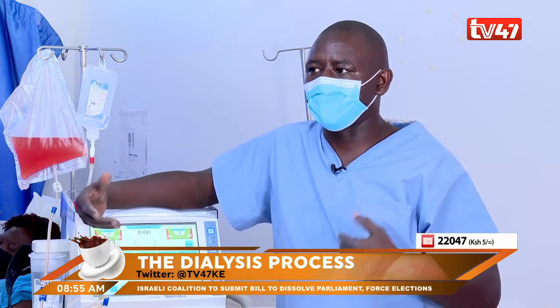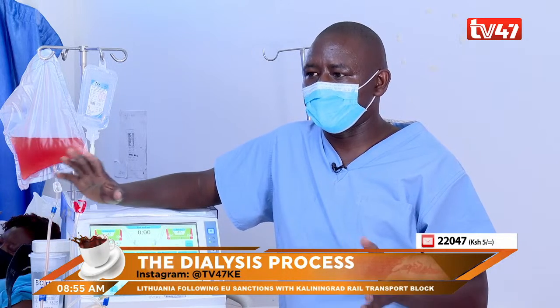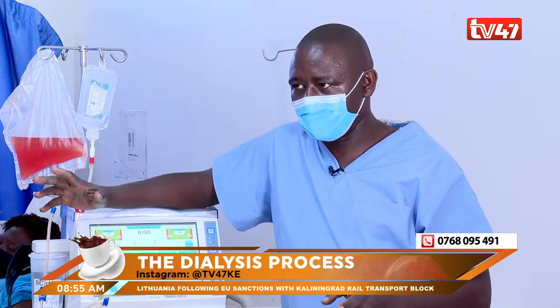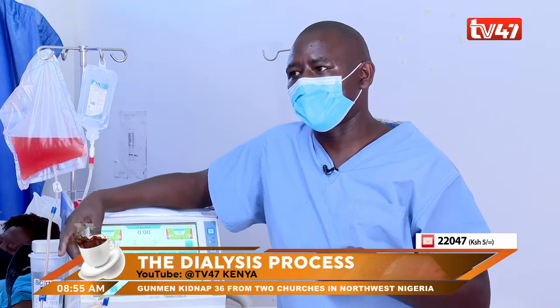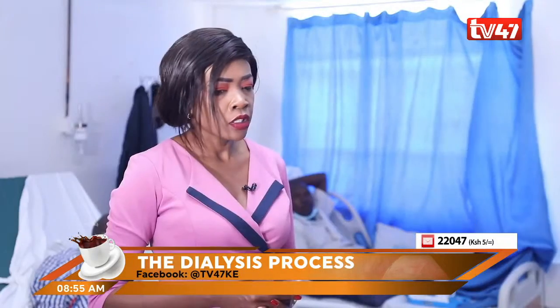So most of the patients, when they come here, their bodies are swollen, or they have what is called edema. Some have difficulty in breathing because of the fluids which have blocked the lungs. They're not able to breathe unless dialysis is done, so that they can come back to the normal state.